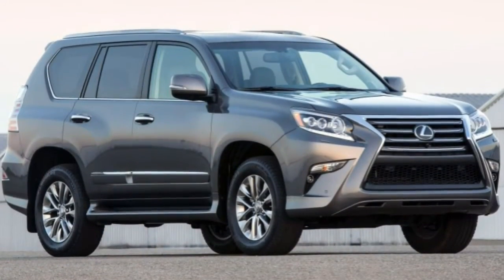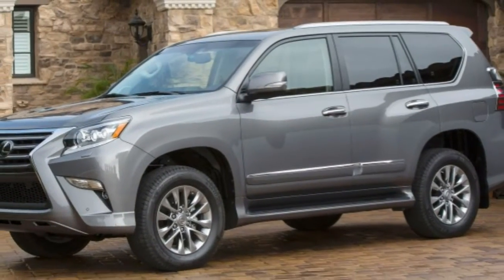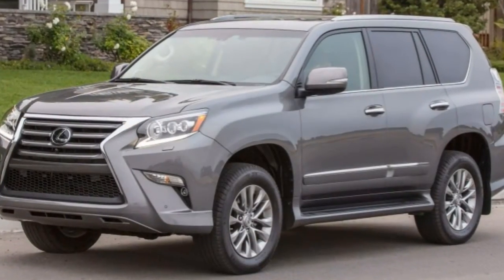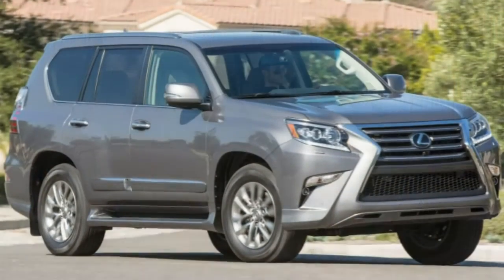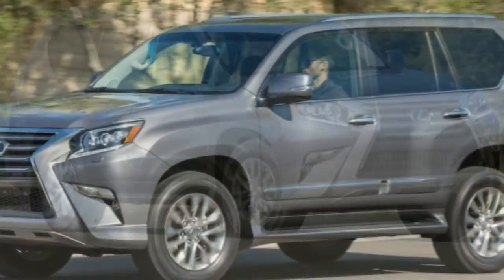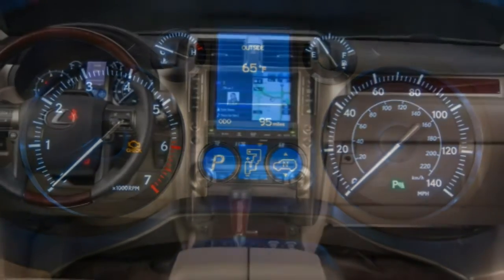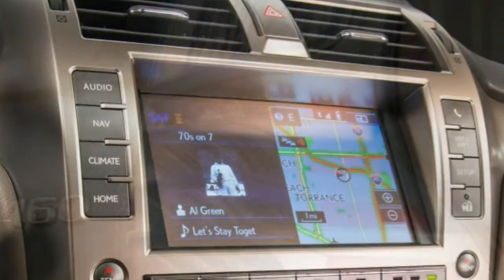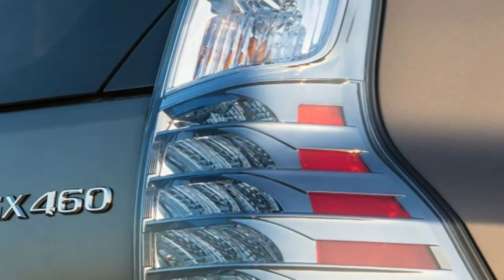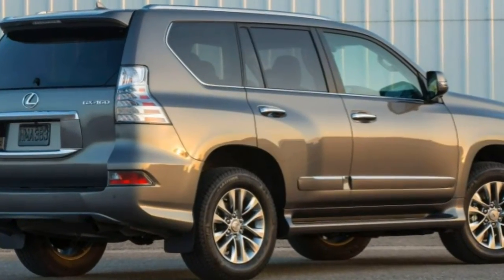The 2016 Lexus GX 460 has a 4.6-liter V8 engine that produces 301 horsepower and 329 pound-feet of torque. A 6-speed automatic transmission is standard, as is a full-time 4-wheel drive system with a dual range transfer case. A tow prep package with a trailer wiring harness is standard, and the GX 460 can tow up to 6,500 pounds. In testing, the GX 460 accelerated from 0 to 60 miles per hour in 7.2 seconds, a below average time for a luxury SUV.